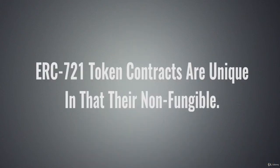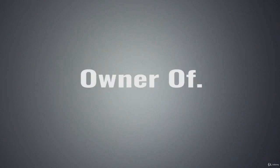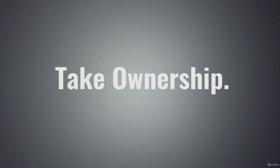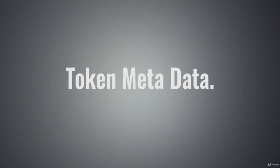ERC721 was proposed as a standard that would allow smart contracts to operate as a tradable token similar to ERC20. However, in contrast to ERC20 token contracts, ERC721 contracts are unique in that they're not fungible. The ERC721 standard defines the following functions: name, symbol, total supply, balance of, owner of, approve, take ownership, transfer, token of owner by index, token metadata, transfer, and approval.